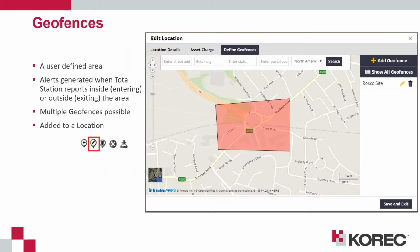So here's an example of a geofence. In this case, it's around a job site. Essentially, it's a user-defined area, which you can see outlined by the red polygon on the screen. It's just a case of tapping positions on the screen to set up that geofenced area.